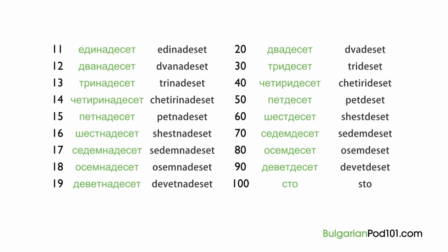Notice that the numbers from 13 to 19 start with the numbers from 3 to 9. 3, 4, 5, 6, 7, 8, and 9. Do you remember them from our previous lesson? Then after them, we add the word na, and then deset. So altogether, 13 is 3 plus na plus 10, deset, or trinadeset. And the numbers from 20 to 100 are even easier.